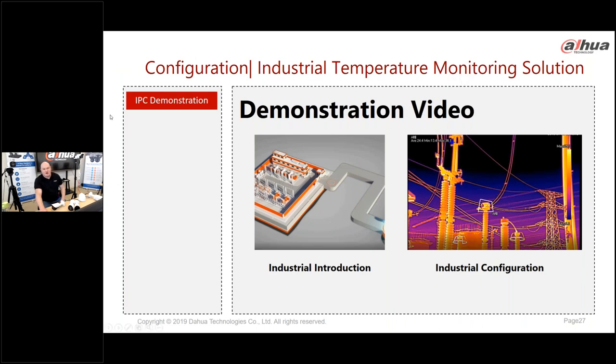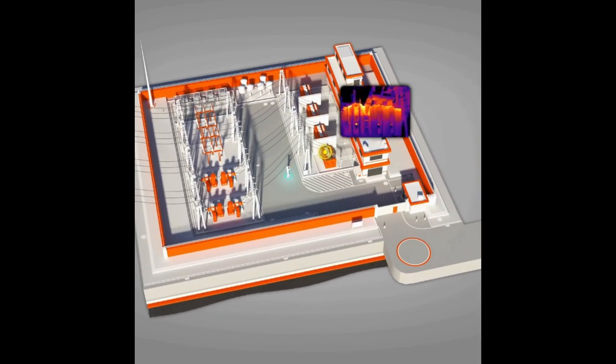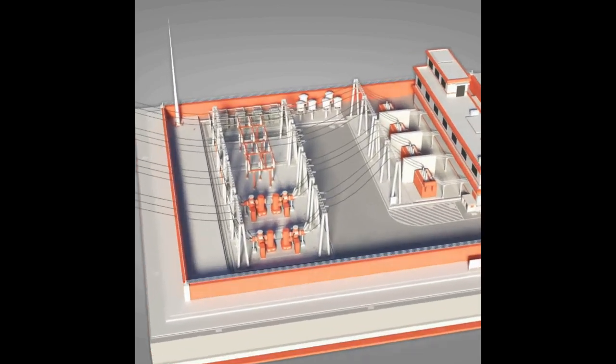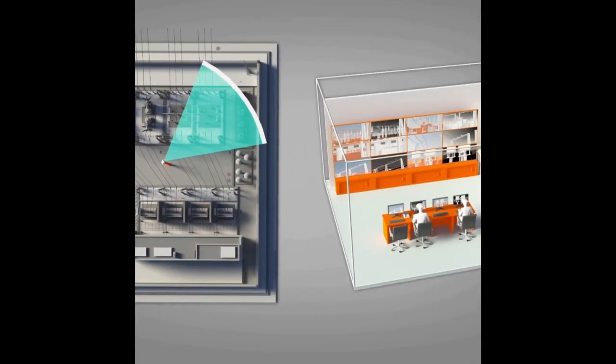Now, there's a video for industrial introduction, just a quick one, nothing major. Let's just take a quick look. Okay, so this is just an introduction video of what we can do and where we can deploy. But as you see here, this is a PTZ positioning camera, and we are looking at electricity to ensure that the current isn't too high. And of course, obviously the temperature is outside of the threshold for the actual device that it was designed for. And that PTZ will just go on all day doing that. We never need to worry until the actual alarm goes off.